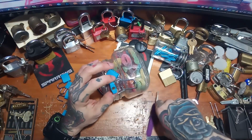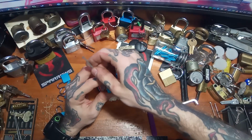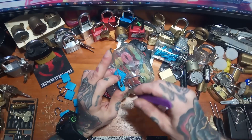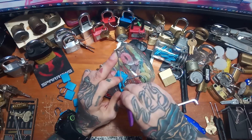I'm sorry, maybe this is cheating, but I'm putting it on its side so that I can get to this crazy one. This keyway is on the other side. It's interesting how the keyways are different.